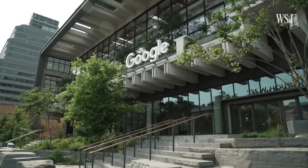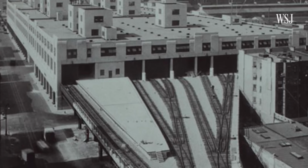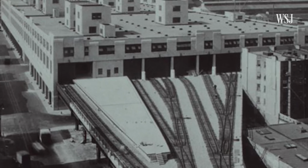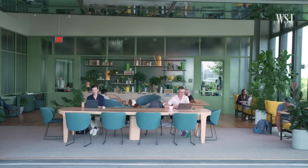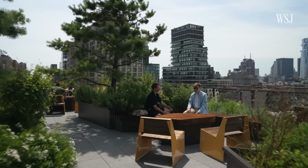Google's newest office is actually almost 100 years old. It was built inside and on top of an old rail terminal. But step inside this 1 million plus square foot space and you'll see Google's latest thinking on the workplace, which is flexible and changeable.